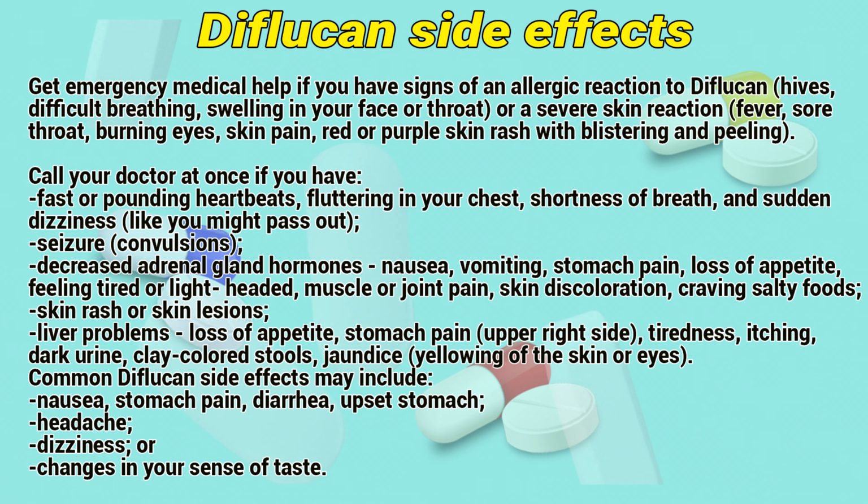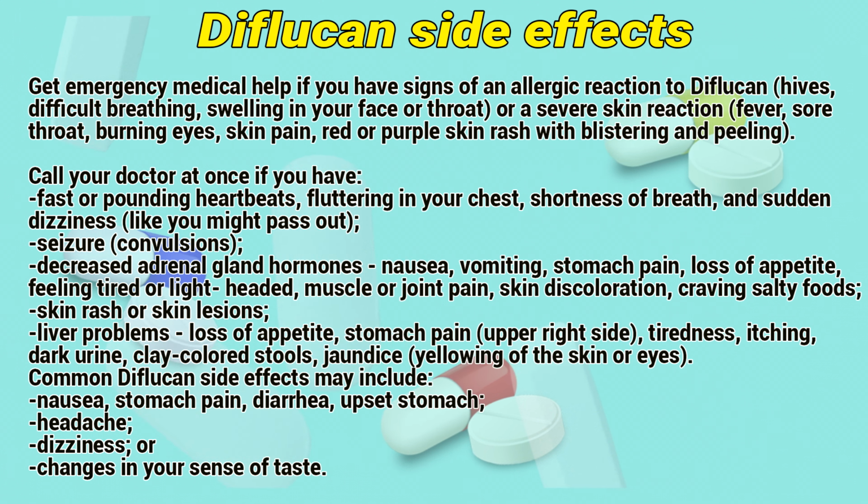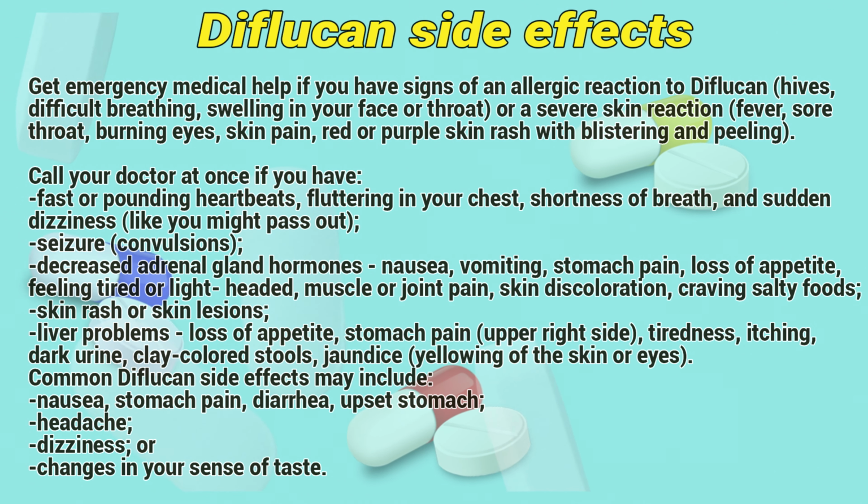Common Diflucan side effects may include nausea, stomach pain, diarrhea, upset stomach, headache, dizziness, changes in your sense of taste.